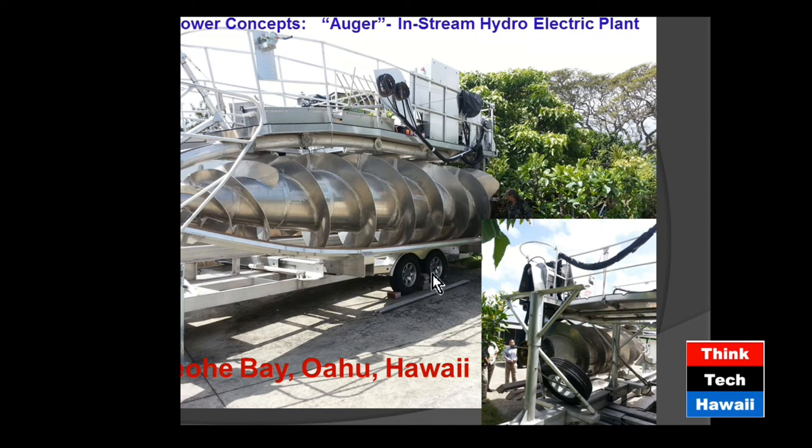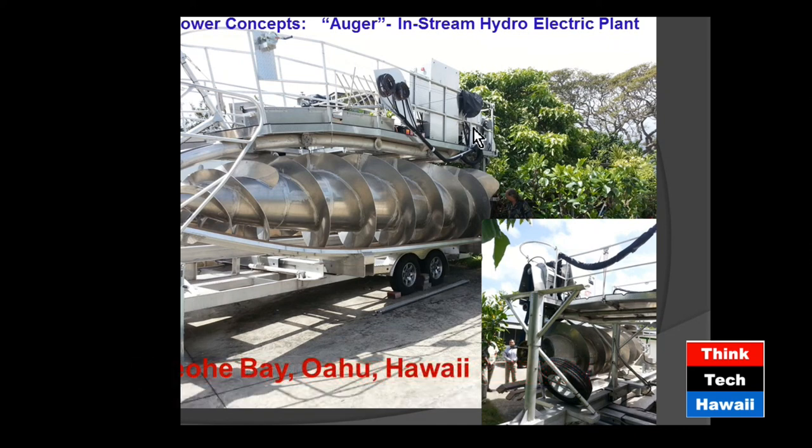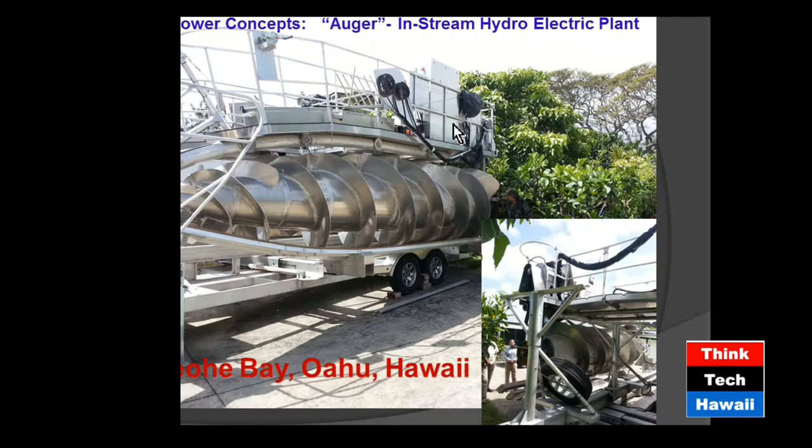But you put this thing into a stream of water, and they had it running up in the Pacific Northwest for almost a year. And it's got 275-kilowatt generators up there. And in about 3 to 6 knots of stream flow, it can generate a total, not individually, but a total of about 75 kilowatts between the two generators. Wow. So if you really got it moving in 12 to 15 knots of water, you probably could max out the generators. But again, this is a prototype that was actually used, and it's very impressive.